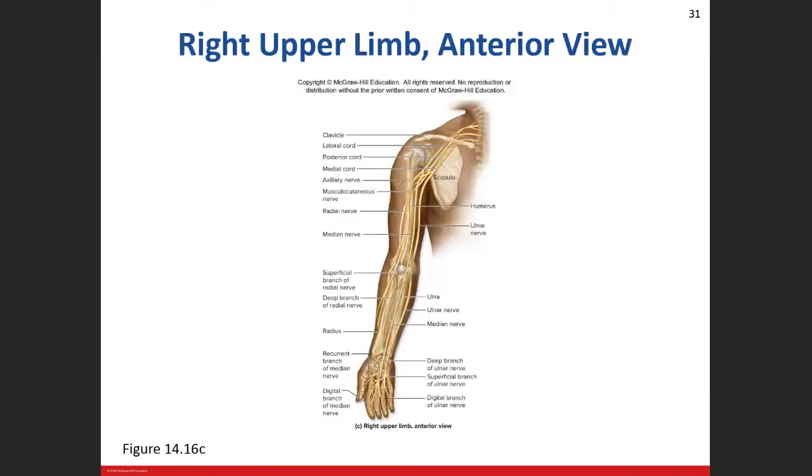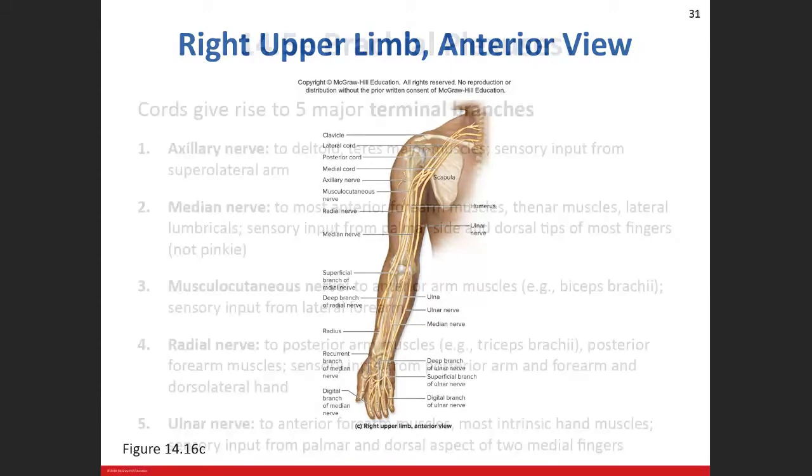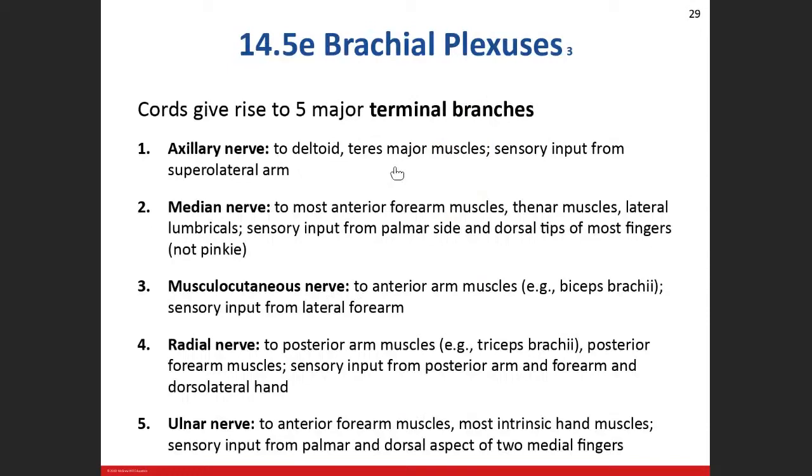So we're here. The lateral side. Right here. That's going to be deltoid. Or, I'm sorry, axillary. Okay, the next is the median nerve.